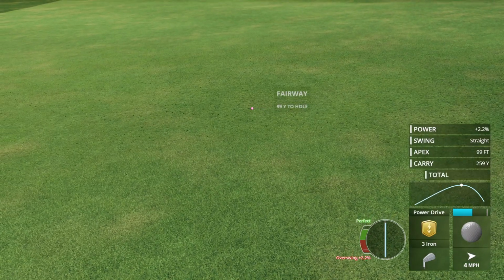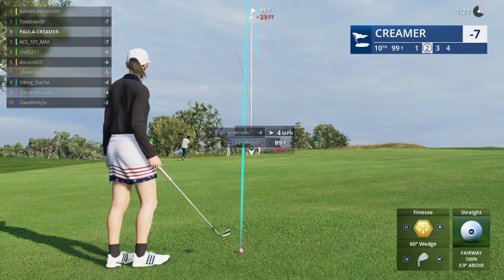And this, not the longest hole players will encounter, so just an iron off the tee and it works out to perfection.